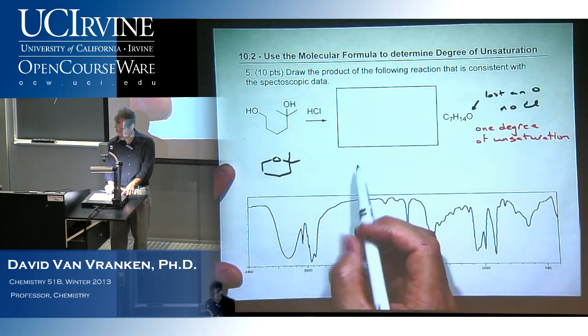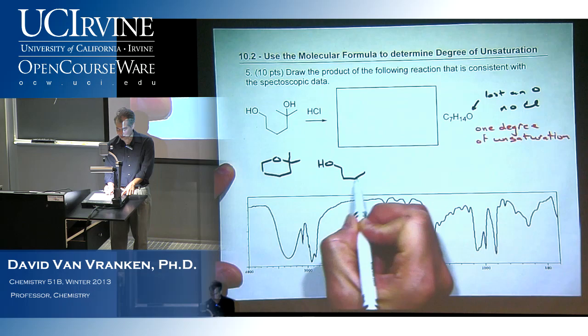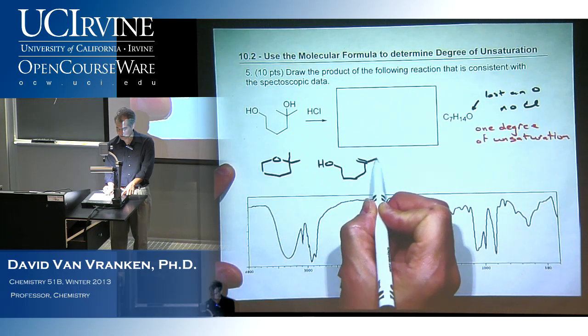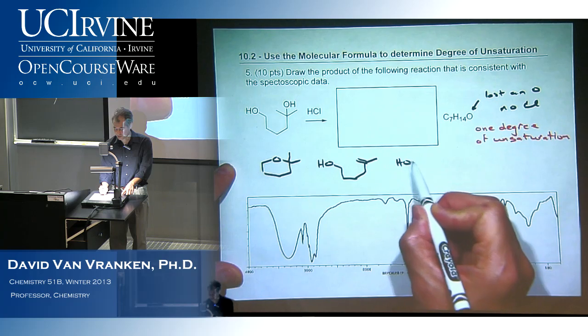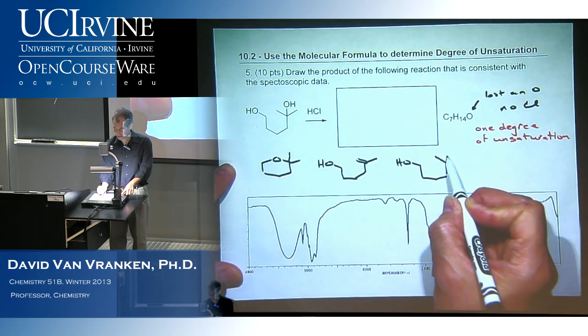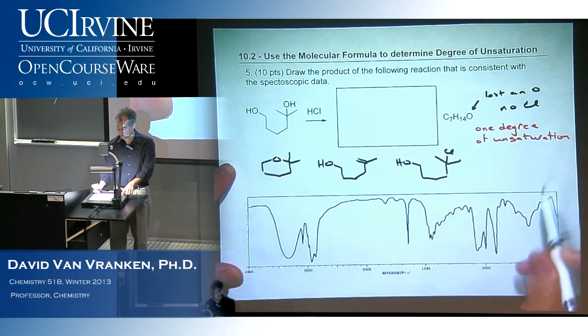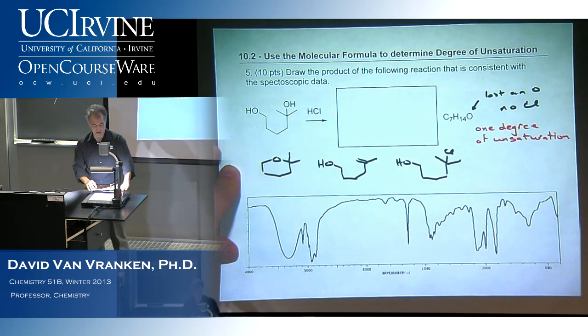That only has 1 oxygen. Could be an E1 elimination reaction. Maybe I eliminated the tertiary alcohol to give a double bond. Maybe it was an SN1, but I've already discounted that because obviously there's no chlorine in the molecular formula. I don't even need to think about that further. So anything where I've substituted with chlorine, I'm not even going to bother with.